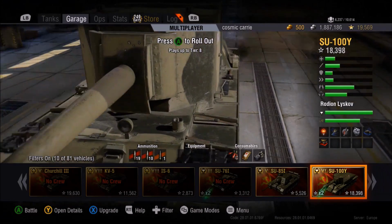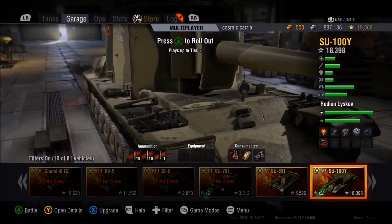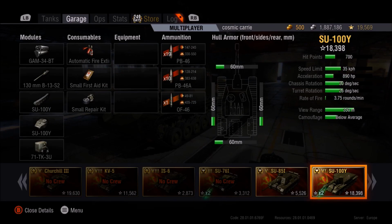But anyhow, let's discuss the tank and the stats. So let's take a look. First of all, let's take a look at the armor. As you can see, it has hardly any armor. 60 on the sides, 60 on the rear, 60 at the front. So it doesn't have any armor, and whatever shoots you is going to pen you. And not only that, it is humongous in size.